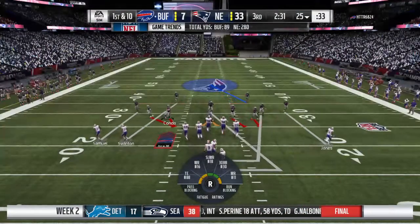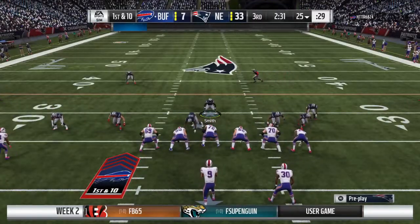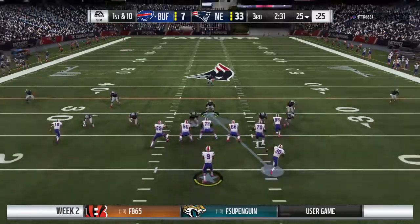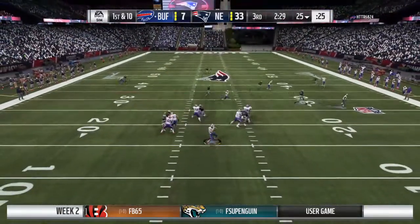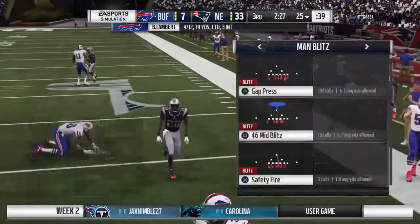They may have to change things offensively to try and settle things down, not just for the guy throwing the ball, but for the rest of the offensive unit, because their confidence has to be shaken a little bit. And you just wonder, is the backup going to start to warm up a little bit over on the sideline? And his throw is going to be incomplete.